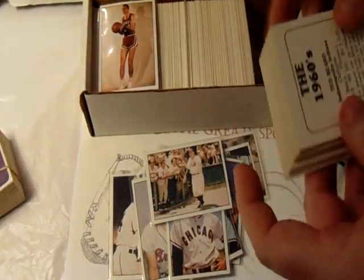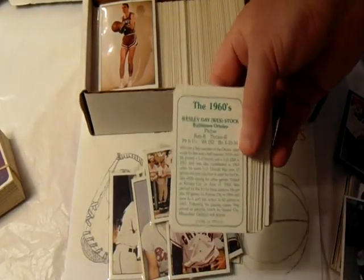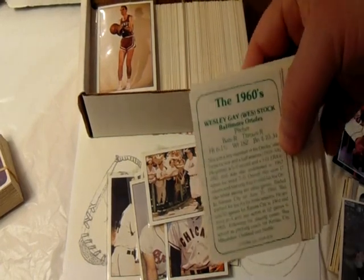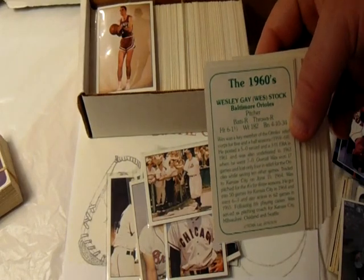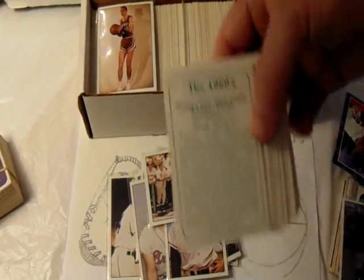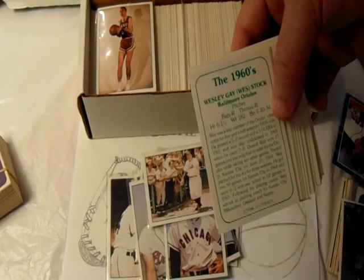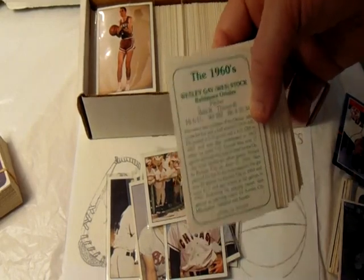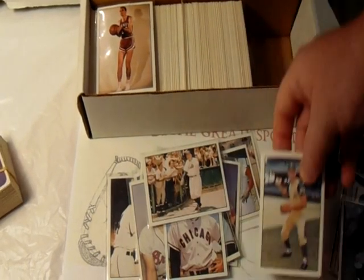And one of the other things about this set is they actually made two series of this set. The first set came out in 1978, and I think it was roughly 250 cards, give or take. And then, with the success of that set, they put out a Series 2, and that was like cards 251 to 400 or whatever. So all in all, it's almost like a 400 card set.